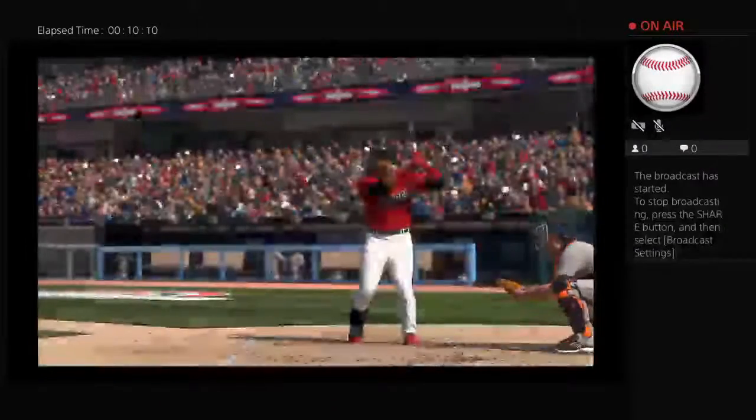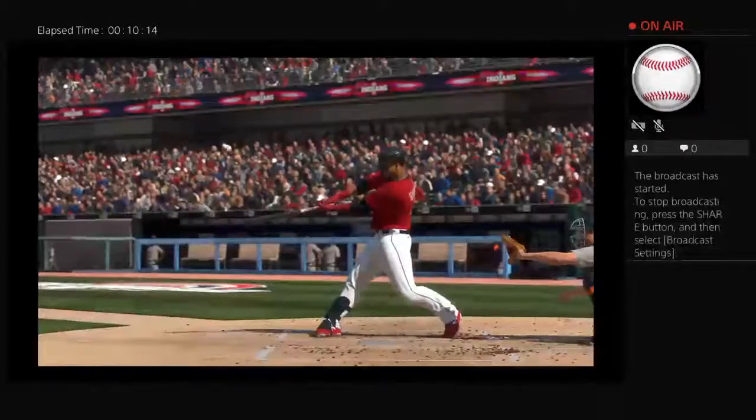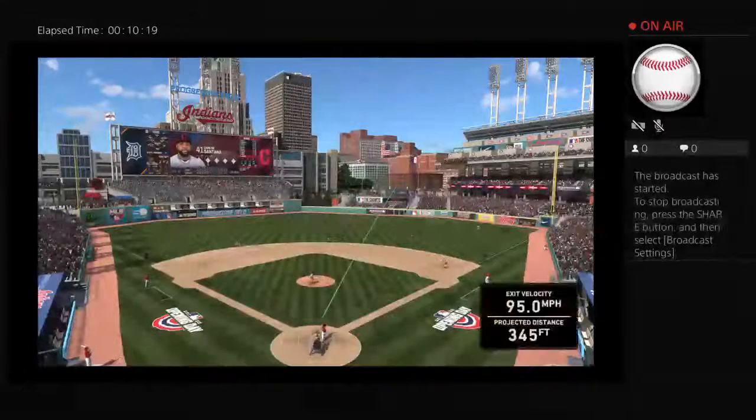There's an old saying in the game. They say solo homers won't kill you. This might be a good time for a mound visit right here. Try and erase those negative thoughts and get right back in the zone. You still have the lead.